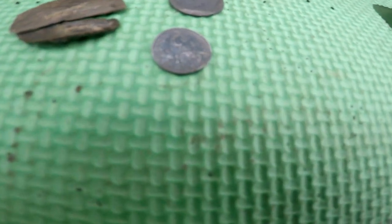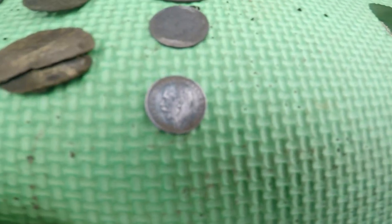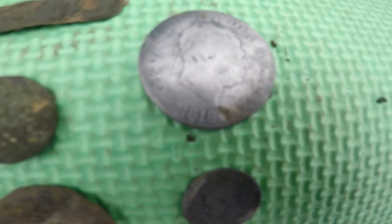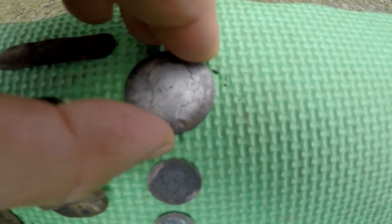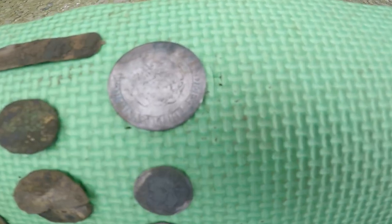Then we get to the silver. 3 pence, 1919. Oh, so 3 pence, George the 5th, George the 6th, 6 pence, 1942. And of course the big coin there, George the 3rd, half crown. Size of that. Massive. Absolutely massive.